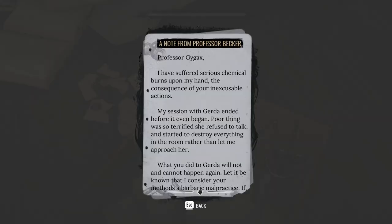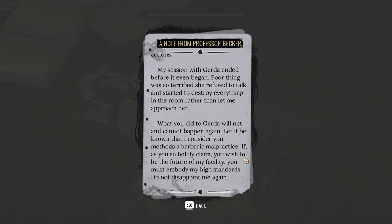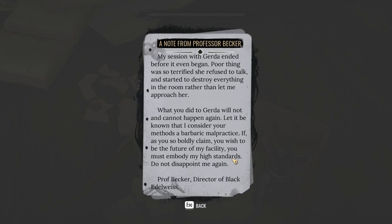Professor Gygax, I have suffered serious chemical burns upon my hand. Consequences of your inexcusable actions. My session with Gerda ended before it even began. Poor thing was so terrified she refused to talk and started to destroy everything in the room rather than let me approach her. What you did to Gerda will not and cannot happen again. Let it be known that I consider your methods barbaric malpractice. If, as you so boldly claim, you wish to be the future of my facility, you must... Sorry, I'm having eye issues here. My eyes are fuzzy. You must embody my high standards. Do not disappoint again. Professor Becker, director of Black Edelweiss.